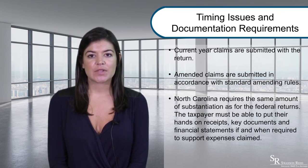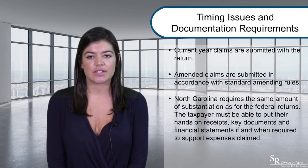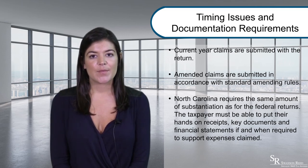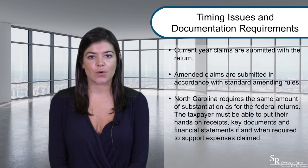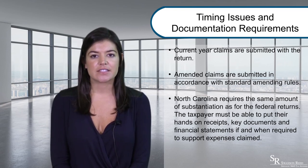The taxpayer must be able to put their hands on receipts, key documents, and financial statements if and when required to support expenses claimed. It makes sense to claim the R&D tax credit in North Carolina because much of the work done on a federal return applies to the state credit.